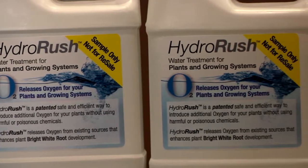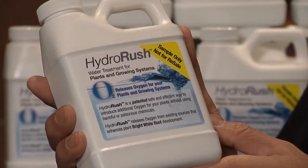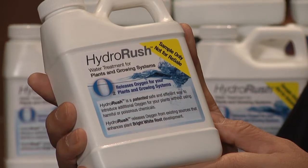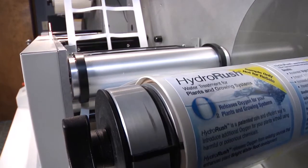It exceeded my expectations. The quality of Scott's digital printing is outstanding, way beyond my expectations. As a bootstrap startup company, everything's due 2 weeks ago. Because of Scott and his digital printing capabilities, it was a perfect fit for Hydro Rush. I kind of made him jump through some unreasonable hoops, and he delivered.